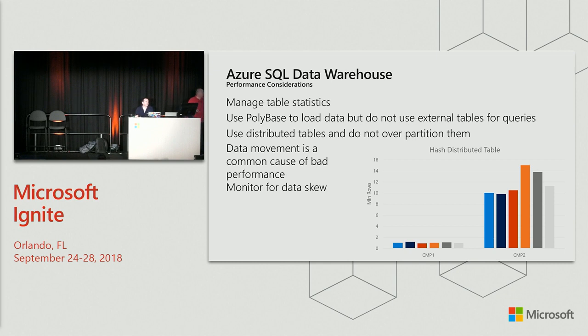The other thing is, if you're doing joins between two large fact tables, make sure that they have the same distribution key. Because if they don't, you would actually move one of them to every data node to be able to make sure that the join works. And that could cause enormous performance issues. So make sure that you monitor that. So skew, statistics, and data movement. Those are the three things.